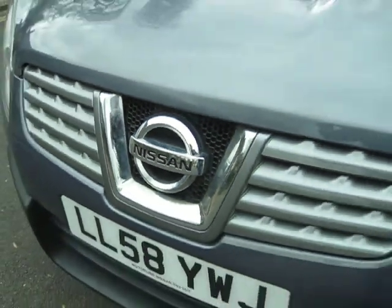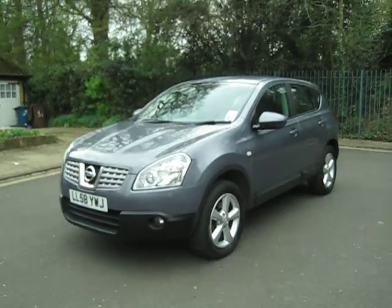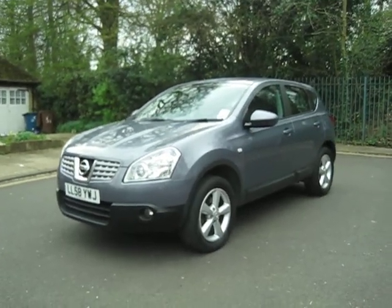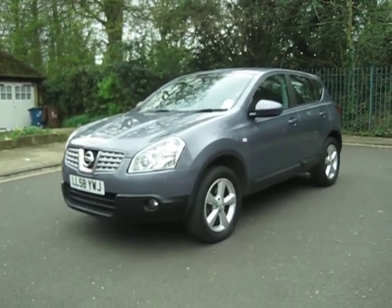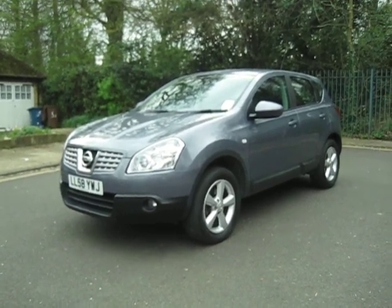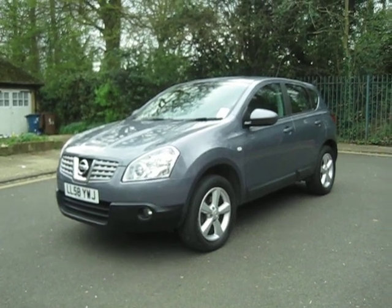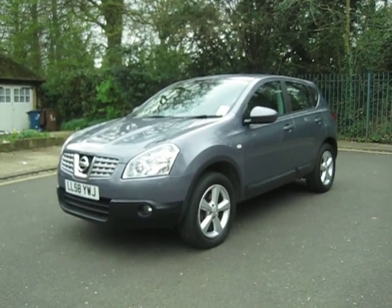Sell Your Car UK is back and delighted to offer for sale Britain's most popular 4x4 by far. I don't mean this one specifically. There are a lot of these out there. It is of course the Nissan Qashqai. This is a 1.6 Acenta manual petrol.